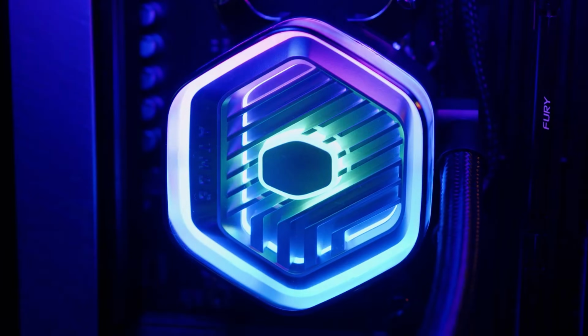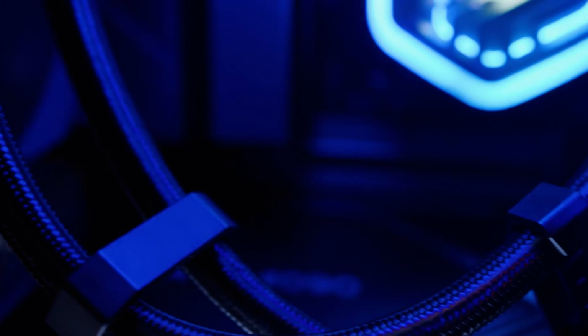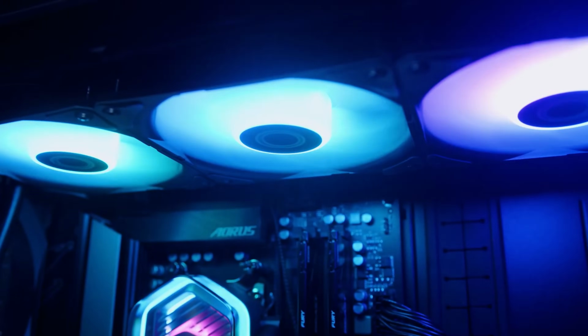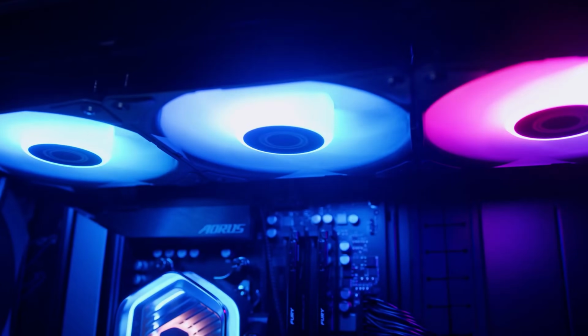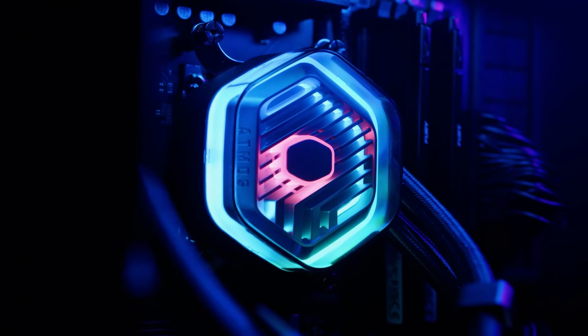The new dual chamber pump has been redesigned for better flow and durability. And the fans? Cooler Master Cycle Flow Edge 120s, and no slouches either. You're looking at around 72.37 CFMs per fan, pushing respectable airflow with surprisingly low noise levels, even under load. And unlike most 240 units, this one doesn't immediately buckle when you crank up the heat. Let's get into the temps.